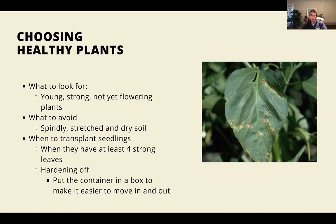Now this would also be the time to transplant your seeds. This is of course after you've read the seed packet and seen the right time, when it's germinated, sprouted, and you've reached that stage, ready to plant it. You can plant them directly in the raised bed as well.